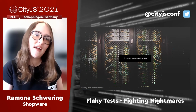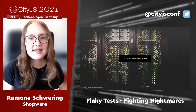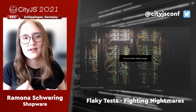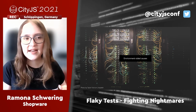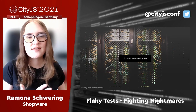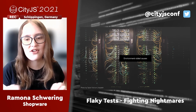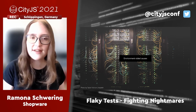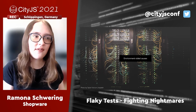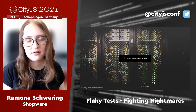All right, let's start with the second area of causes why flakiness can occur in your test. I'm thinking about environment-sided causes. With environment-sided, I mean CI-related, Docker-related, or failures of dependencies outside of your tests. Anything you can't get your hands on that easily because it's in the DevOps responsibility or even a third-party dependency you cannot control.